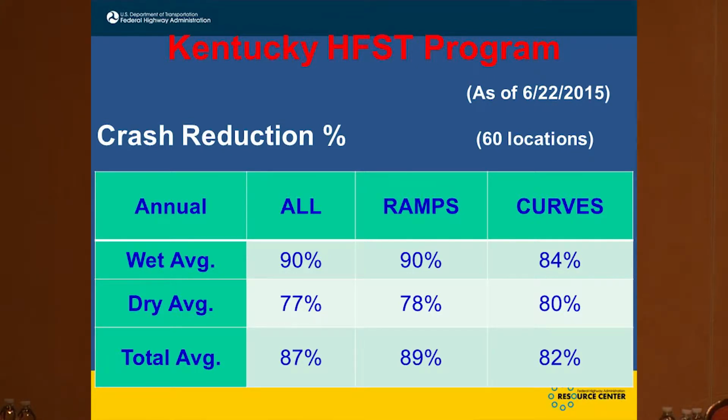And so you can see the data analysis was in 2015, so if you go 3 years less of 2012, these installations were around the 2010 to 2012 time frame, and think about the installations that you guys have put in, if you put in many that long ago. Okay, of the 60 locations, 48 of these were on horizontal curves, and 12 locations were at ramps. And you can see very clearly the crash reductions.